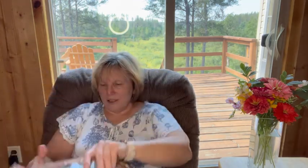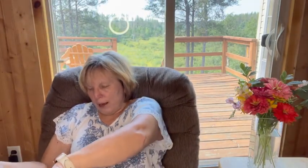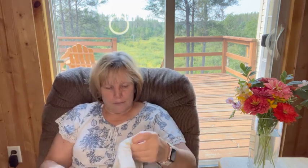Oh, then this is one that I have done with members of my stitch group, and it's Our Lasting Friendship by Blackbird Designs. I think there were 8 of us in the end? Not enough to quite make it around the whole thing.